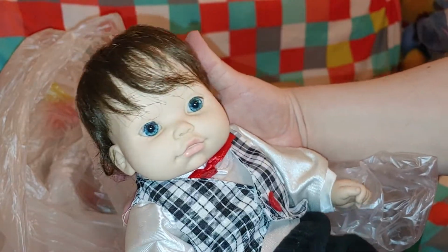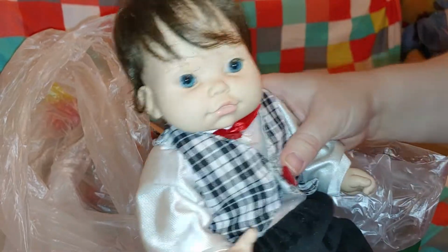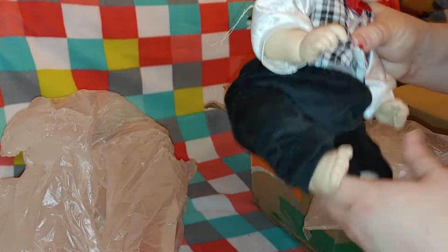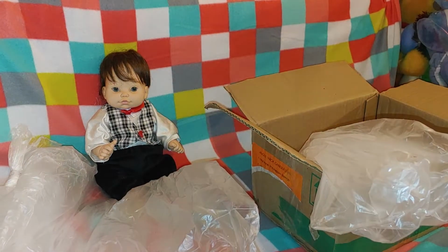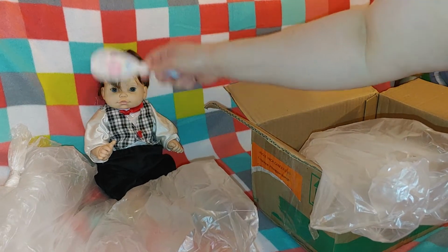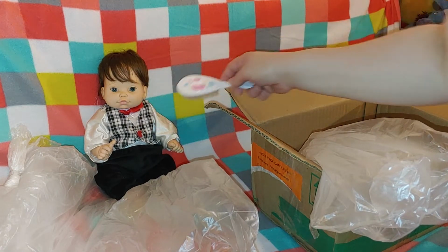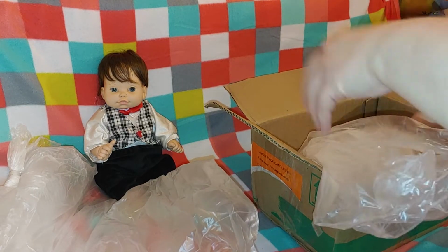Look at how cute he is. So, if you recognize the outfit, you probably know what else is in the box. Can you see him? Yeah, he's so cute. A little better? Maybe not? I don't know. So, yeah.